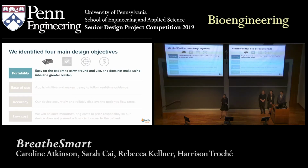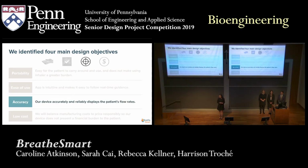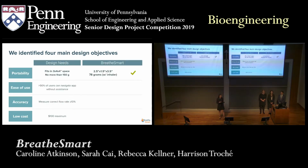So how did we actually design the device? We came up with 4 main design objectives. First, we aimed for portability. So we didn't want the device to be a further hindrance to using the inhaler itself. Second, we aimed for ease of use. So we wanted our app to be intuitive and easy to follow along with. Third, we wanted our device to accurately and reliably display the patient's flow rate. And finally, we wanted to balance our manufacturing costs with responsible pricing so that anyone with asthma or COPD is able to afford it.